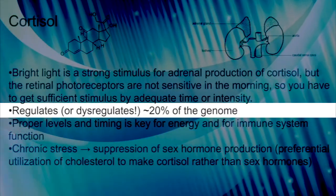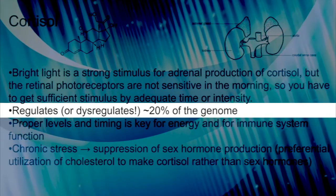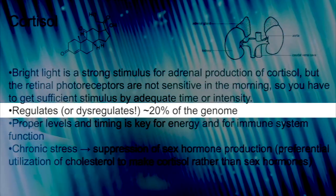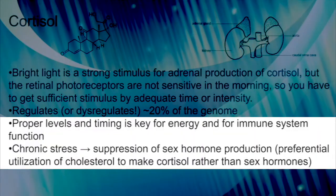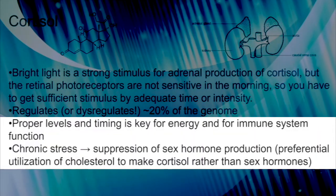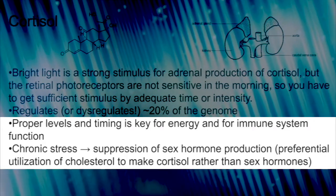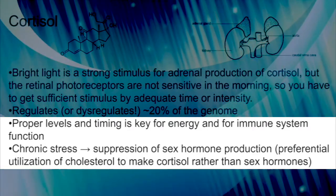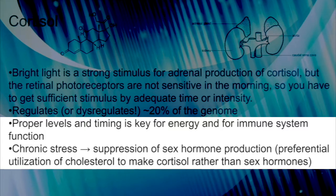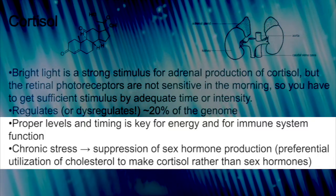It's a steroid hormone. It goes into the cells, goes into the nucleus, and controls about 20% of the genome of your DNA. Also remember that chronic stress increases cortisol levels above what they should be, and that can cause problems on down the road. So you want to have enough cortisol, you want to have it at the right time, and you don't want too much of that cortisol. And so again, another important reason why you want to have bright light exposure in the morning to anchor the circadian rhythm and to make sure your cortisol levels are coming up at the right time.